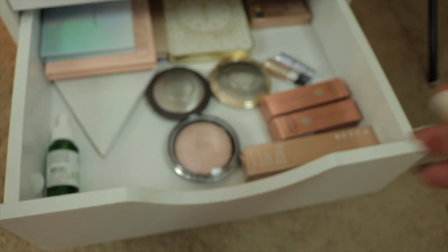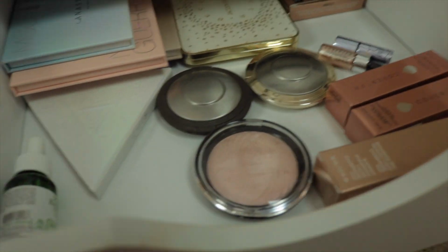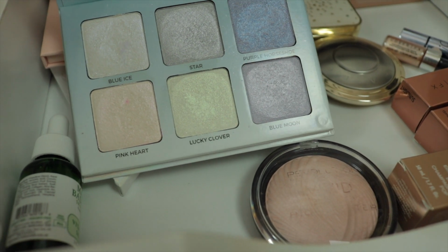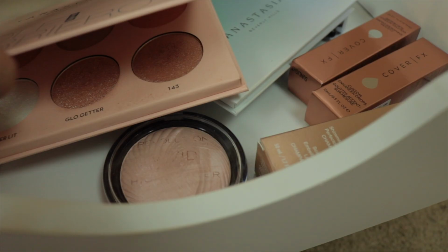Now I have my highlighters. These are all my highlighters. It's not a lot, but at least it's enough for me. Most of them are just glow kits. So I have the Anastasia glow kit, the Moonchild one, such a beautiful one. I really like this one. And then I got the Nicole Guerrero one. This one was very glittery, but it's still beautiful.